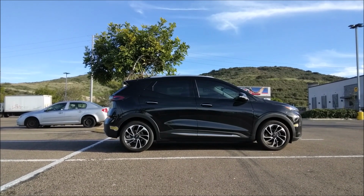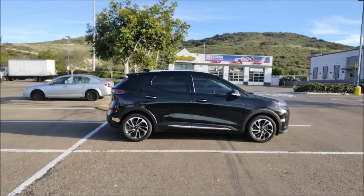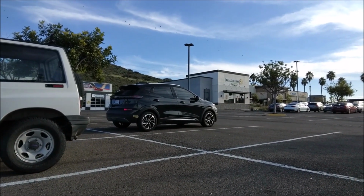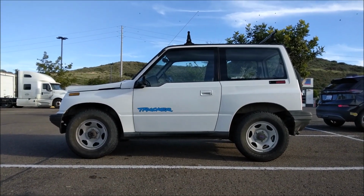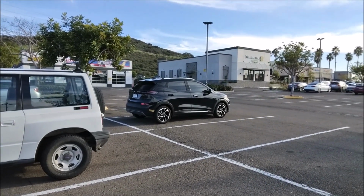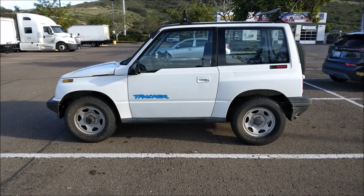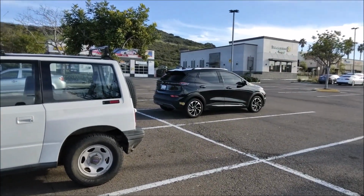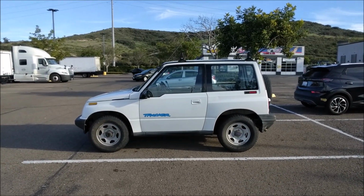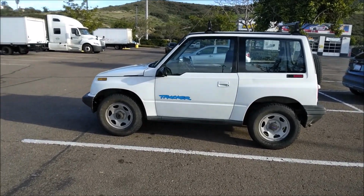Here's a modern small SUV, and it's electric, a Bolt EV. It's actually really nice. That Bolt EV is really nice, but as nice as it is, I prefer my 30-year-old Geo Tracker. I'm sure that does 0 to 60 in like 5 seconds. This does not, but I have a feeling this is way better off-road than that. I'll share some highway footage, which this is not good at, and I'll share some off-road footage, which this thing excels at.